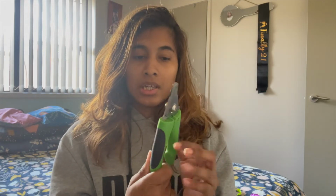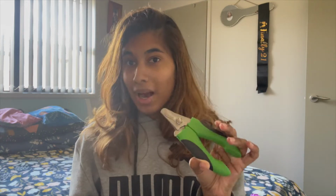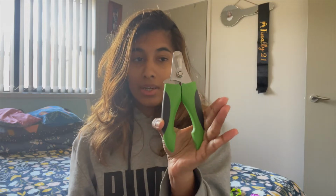I do the same thing with the cat too, and the same with a rabbit. It's a good thing to have, really handy. It's really useful if the dog's nails grow really fast. We need to keep them trimmed. So please take care of your animals, and make sure you trim their nails when they grow so fast. Please take your responsibility.